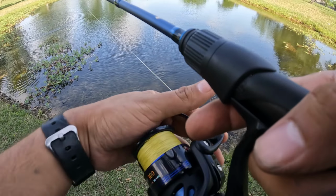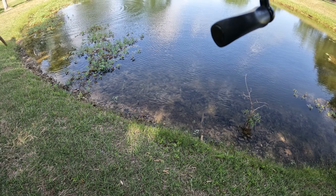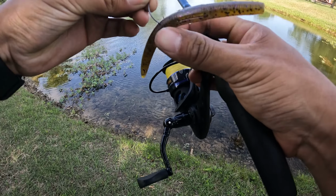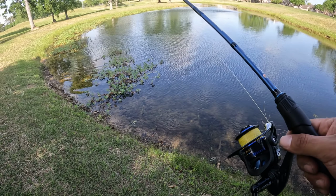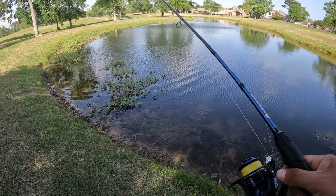No, no, no, no. You guys saw that. That was exciting. We got to get back in there. That bass wanted it. That one we could have caught. He was not very little. Let's get back to fishing.